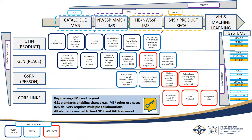The key message behind this slide is we're at the top left-hand corner of evolution. Standardizing and normalizing our use of core standards and enablers such as the GTIN, GLN, and GSRN, combined with scanning and inventory management. These are the core enablers that we're working to get in place. But the real benefit comes when the data signals we've collected can deepen our understanding of what products are being used across the cycle of care, by whom and by when. Linking these signals to patient outcomes will really start to contribute to offering improved value in health.